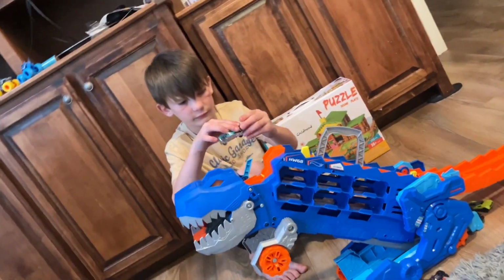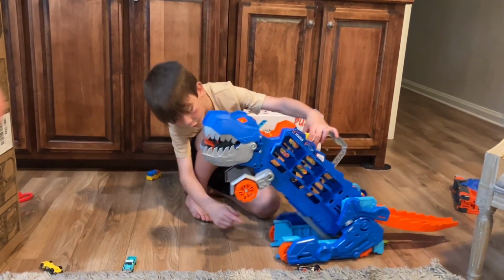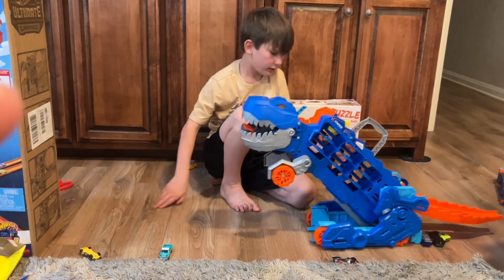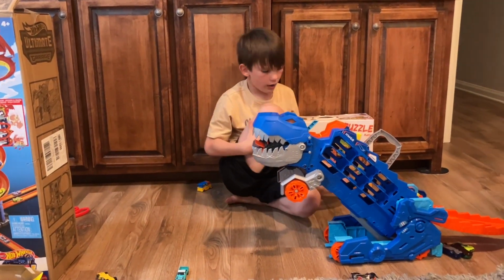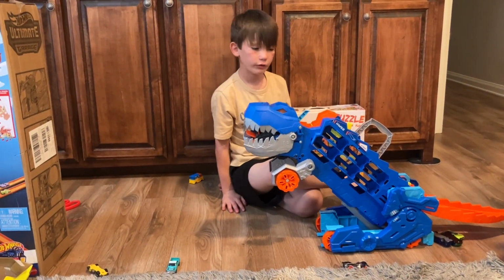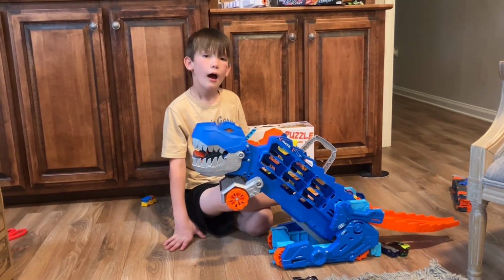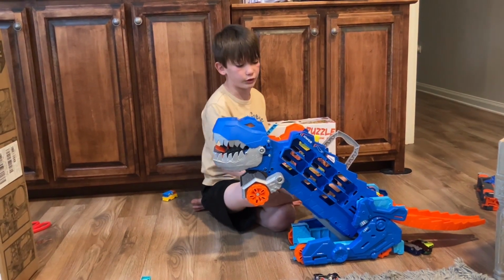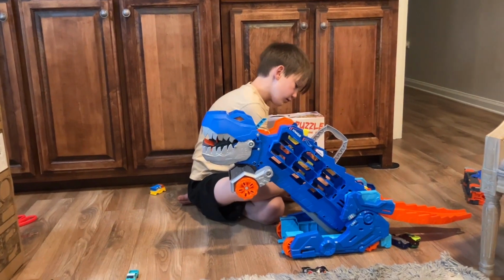And when you move, his feet go up and down, like he's actually walking. That's cool. And it holds his cards right here. It can hold a lot of cars. Yeah, it can hold cars in its mouth and cars right here. It holds more cars in its tummy, because in its tummy it holds 2 cars in each one, so it's like 22. Wow. I think this might be our new favorite toy, huh?